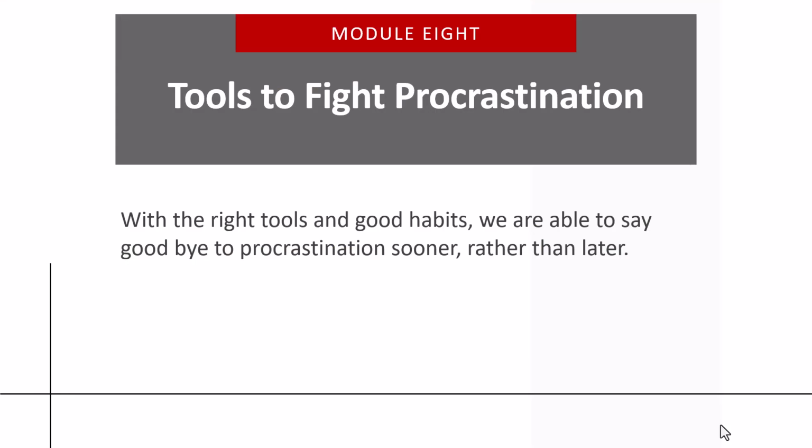Tools to fight procrastination. Procrastination is one of the leading causes of disorganization. As we've seen before, we can often make excuses to do it later or find various reasons why something can be put off until later.